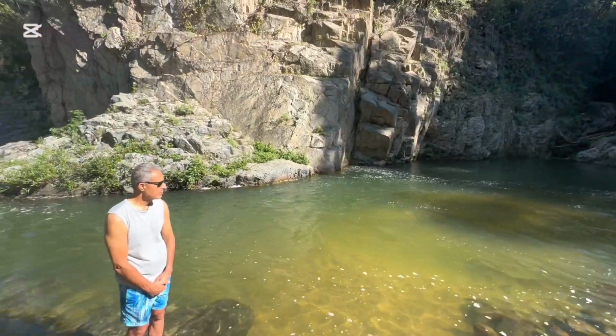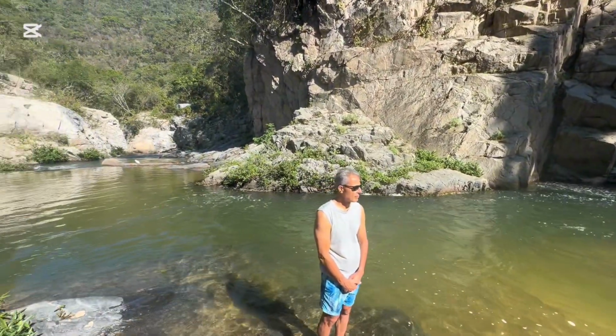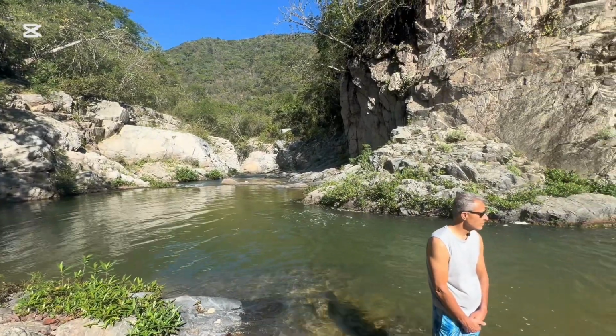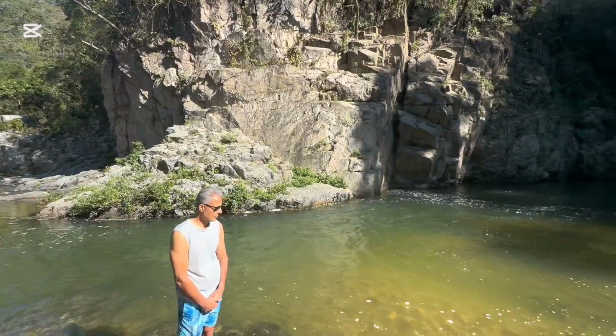You can see how clear and green the water is. Absolutely gorgeous, and the water temperature was fantastic. No difficulty getting into it at all.